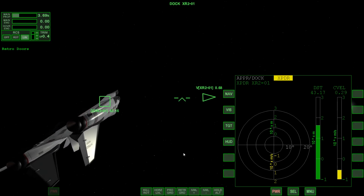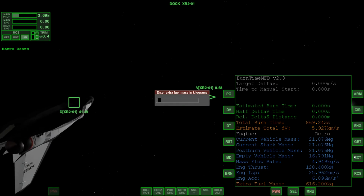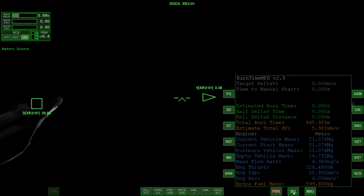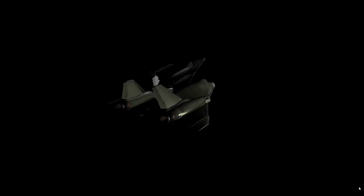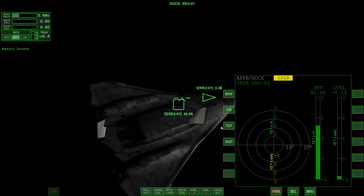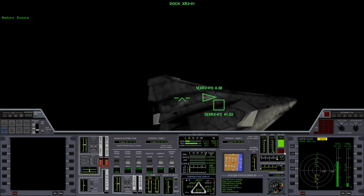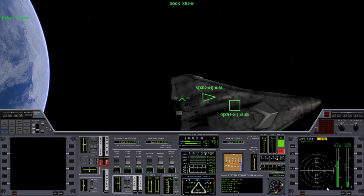All right, while we coast around to the front side, let's see. We have 599.8. So we're looking at around 5,900 meters per second in delta V remaining. So that's not bad. I think we'll be okay. So rotation. Continue rotating around to the front side here. Of course, we're going to have to get them to open the nose cone. Hopefully they have some APU fuel remaining. And we can probably go ahead and open our nose cone as well. Okay, nose cone is opening.